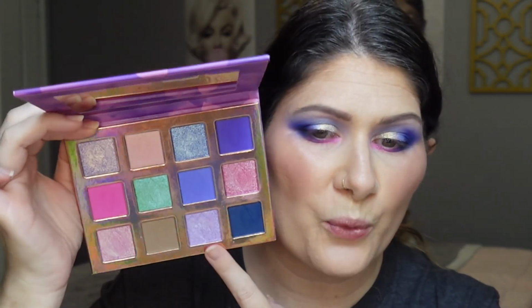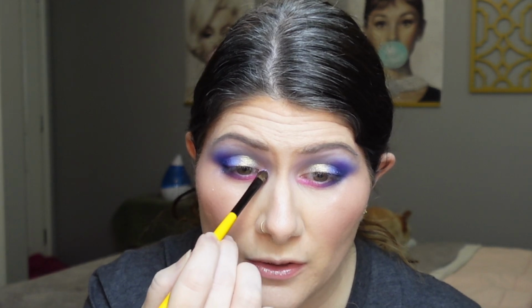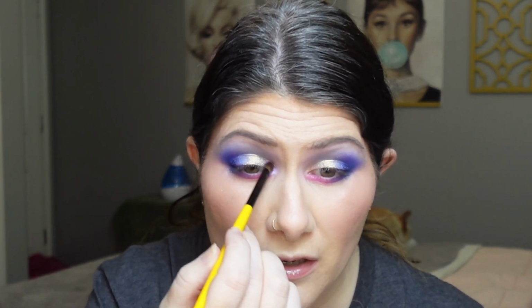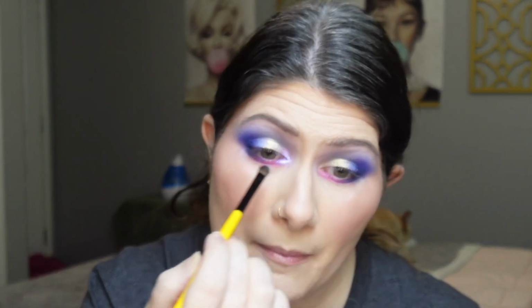Okay, so for the inner corner, we're gonna go in with this shade down here. This one is a really pretty pink purple iridescent shade. I'm gonna pick this one up with my Sigma Beauty E01 brush. I always do my inner corner with a brush just because I can't get in there very easily, but since it's such a small space, I don't really struggle with the color payoff. But I am going to spray this with a little bit of Mac Fix Plus just so I don't get any fallout. And I'm just gonna pop this right here on my inner corner, and I'm gonna start to blend it onto my lid and a little bit onto that lower lash line, into that matte that we have down there.